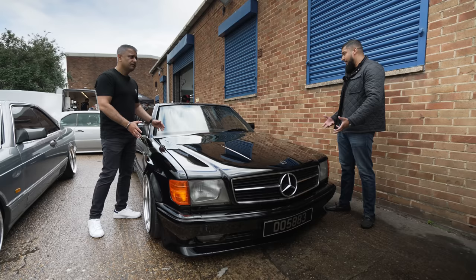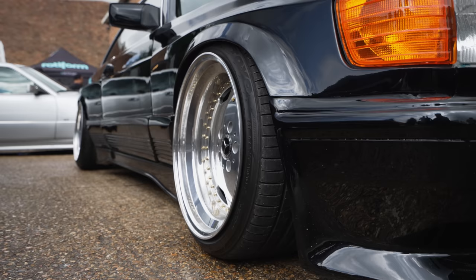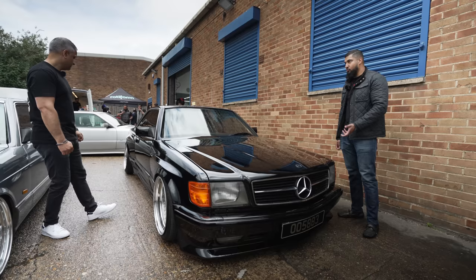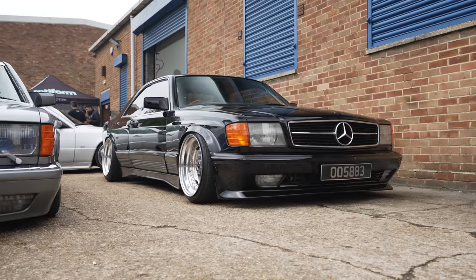Was it originally this colour? No. Okay, so it's had a colour change as well. You put the kit on. Yep. Airlift 3H. Yeah, that's correct. And the wheels, I mean, what are these wheels? They're humongous on the back. They're AMG Aero 3s, but they've been built up custom into 18-inch. We're about 11.5 on the back. Yeah, that is seriously wide. 10.5 on the front.